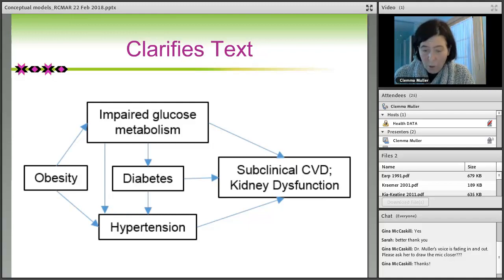So as I worked with this investigator and we worked on building a conceptual model for her proposal, although obesity and diabetes were the primary causal factors of interest for this particular project, we knew that hypertension was an important covariate when you're considering obesity, diabetes, and CVD or kidney dysfunction. And so we added it to the model in our early drafts. But as we worked through this model and talked about it, it became pretty clear that having hypertension in our model didn't really help clarify the goals of our study or the analysis plan itself.